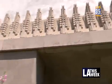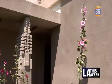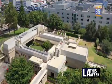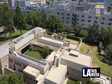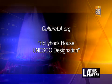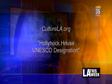And so, a Hollywood landmark has now been upgraded to one of the world's most important cultural and historic sites. For more information and to schedule a tour, visit culturela.org and click on Hollyhock House UNESCO designation. LA's Department of Cultural Affairs manages the site.